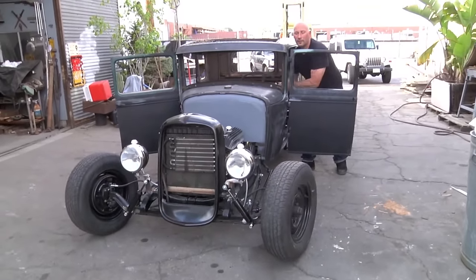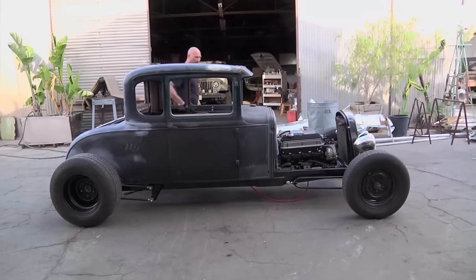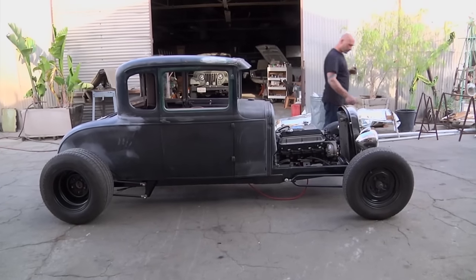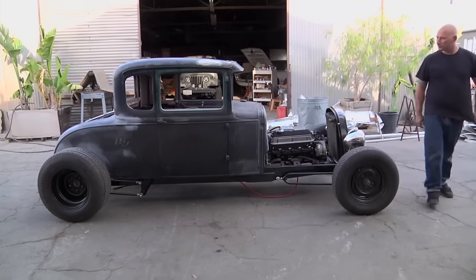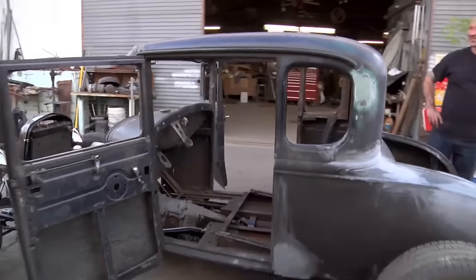Once I saw the body on the chassis, all I could think was chop top, but Don's hesitant. This car is all original, it's an all steel car. I would like to keep it looking as much like an original car as I can. That's why I'm really dragging my feet on chopping the top on this one. In the end, Don's looking for a comfortable driving car, so no chop top. I'm just trying to help Don build his car.